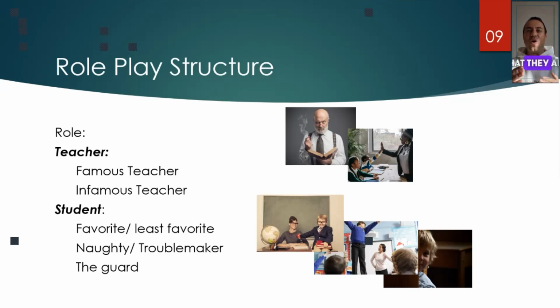It's interesting that they all prefer the infamous teacher. Let me tell you what kind of teacher it is. This teacher is extremely strict and not nice to the students. On the other hand, this teacher has some favorite students in the class and also some least favorite students, and also has a problem with some students. I'll explain more later, when we get to the example part.